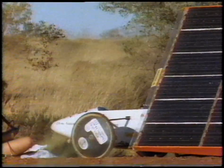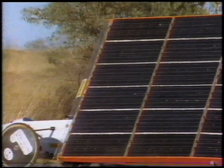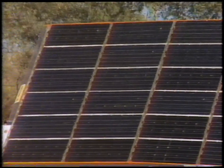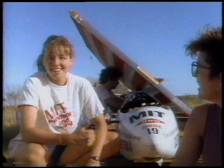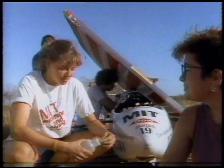We've had a couple breakdowns because we're from Boston. It's cold there. We can't test in the heat. But we're doing really well. We ran the whole day yesterday. We're students and we're still here. I think we're doing great.